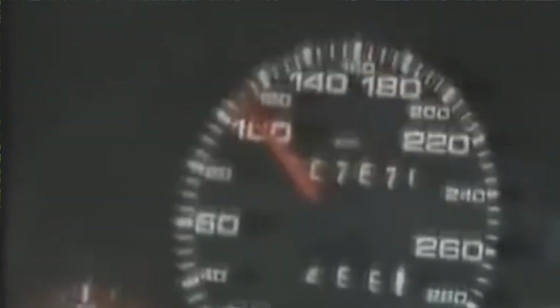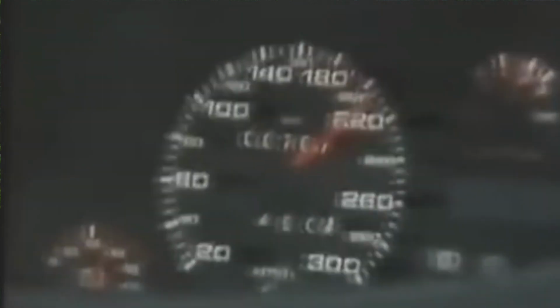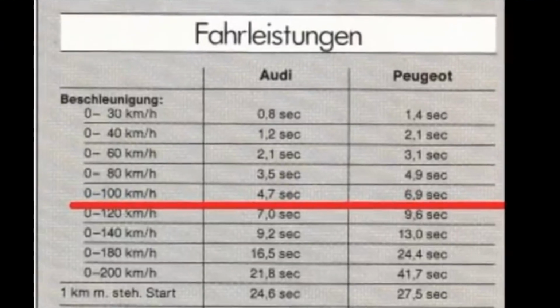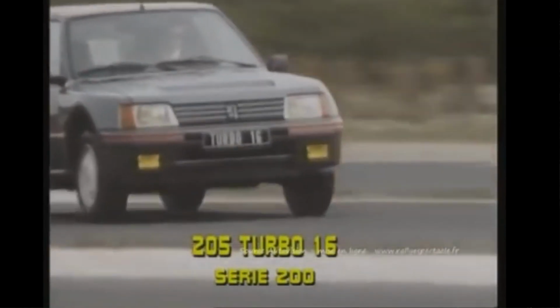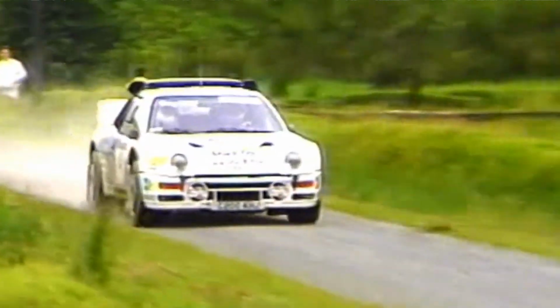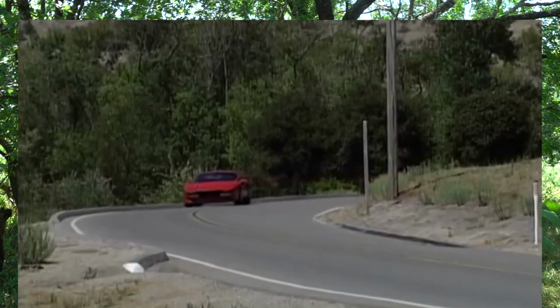There were no cars in 1984 available in production that were able to do 0 to 60 miles an hour in just 4.7 seconds. And again, thanks to the four-wheel drive, such a result was possible in any weather. Its competition, the Peugeot 205 Turbo 16, could only do the same in 7 seconds, and the Ford RS200 was not any better. None of the available supercars could even get better results.